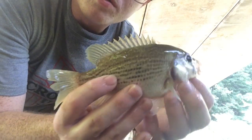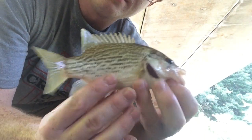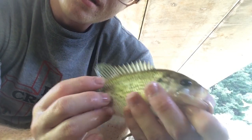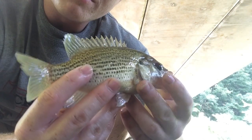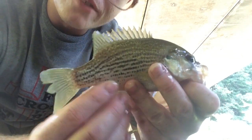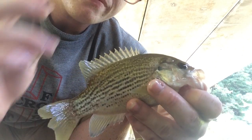The rock bass will eat a variety of different baits or foods. They love bugs, worms, and other types of things that will fall into the water. But some of their favorite foods are minnows and crayfish. Those are some of the foods that they love to prey on.